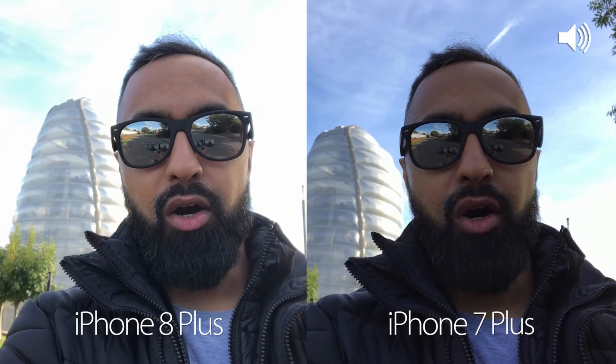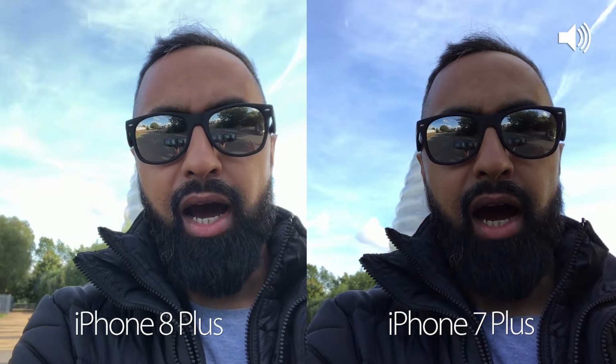camera comparison between the iPhone 8 Plus and the iPhone 7 Plus. So we're going to see how much of an improvement there is on the iPhone 8 Plus, if any, and then we'll be doing lots of tests for video, audio as well. If you look out for the audio icon in the corner of the screen, that will indicate to you which device the audio is coming from, and we will be switching between these two to give you guys a better idea, and we'll be doing lots of low light tests and everything as well.